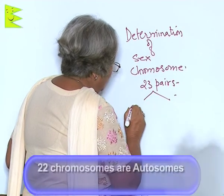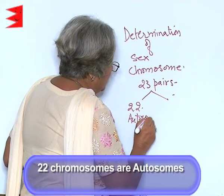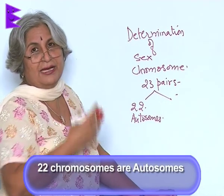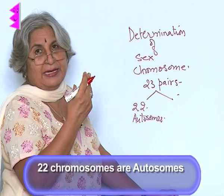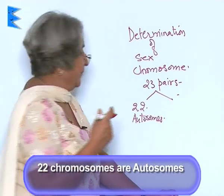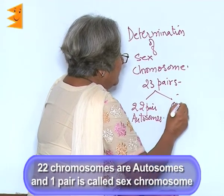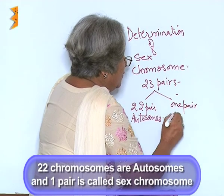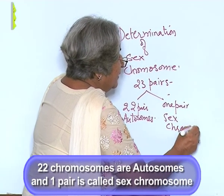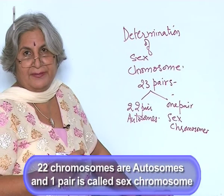Out of these, 22 are autosomes. Autosomes are the chromosomes which are concerned with other bodily features like height, complexion, color of the eyes, color of the hair and so on. And one pair is called the sex chromosome, which is for determining the sex of the child or the sexual features of the child.